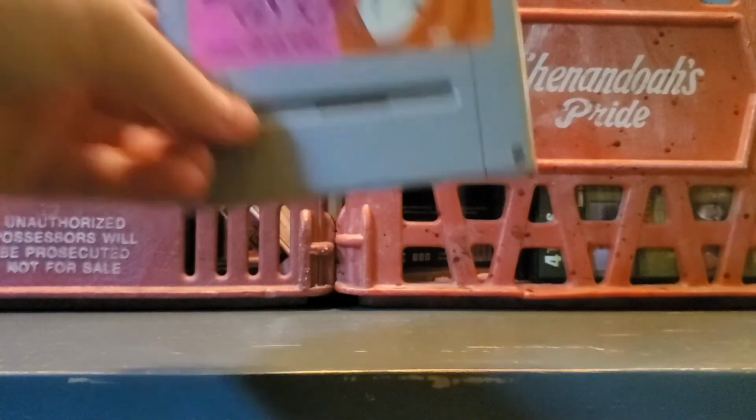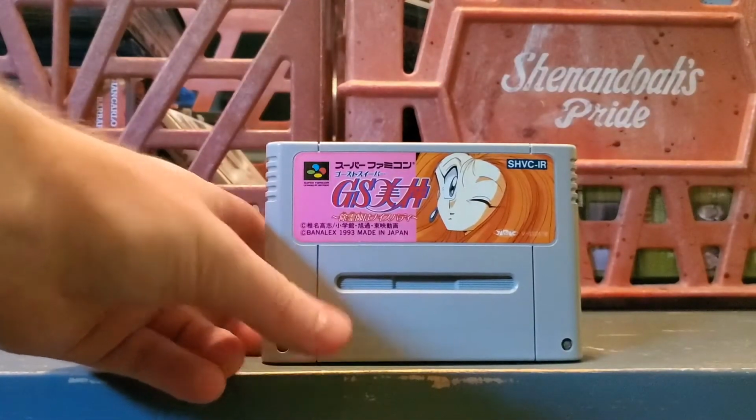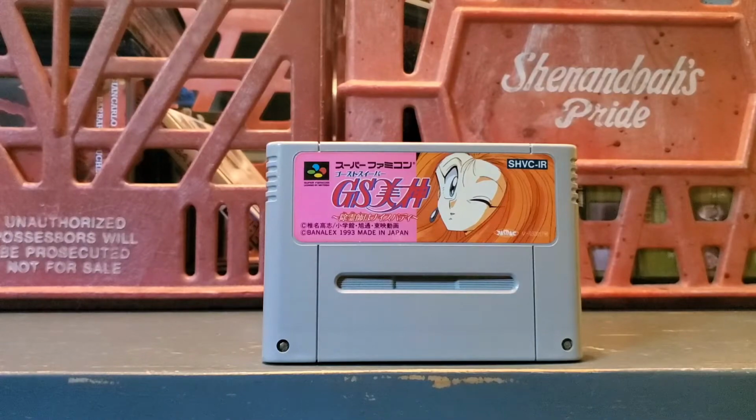Here is one of my favorite games of all time, not even just on the system, but of all time, and that's Ghost Super Mukami. And you know what? There's not much left I can say about this game. My 12-minute video of this game really says it all. It's just an amazing, amazing game that I cannot recommend enough.